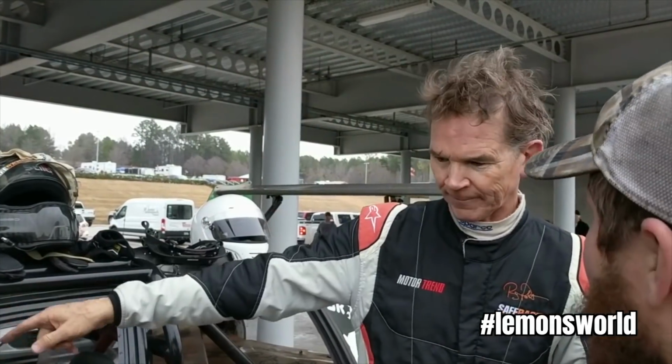The grip is tremendous. I like the shock camping. The downforce is working. Really working. So in the fast corners, like I said, it is so fast.